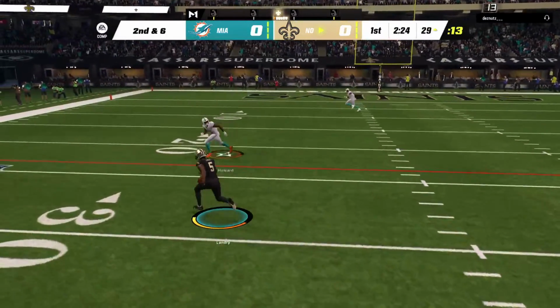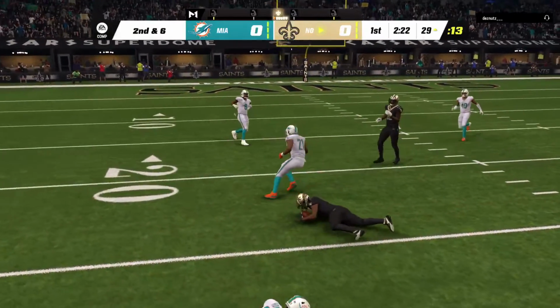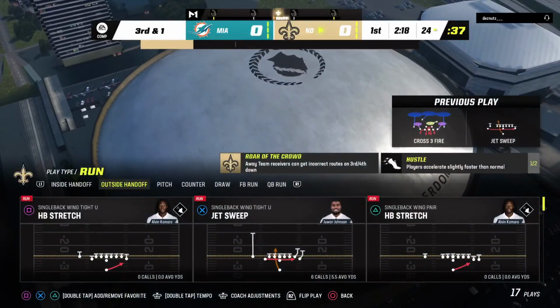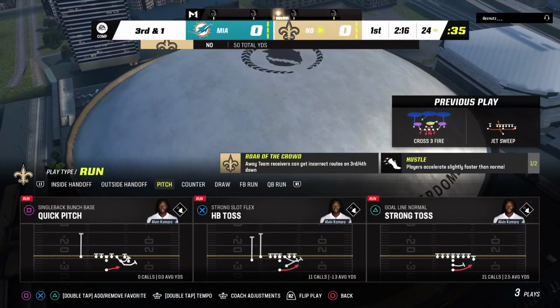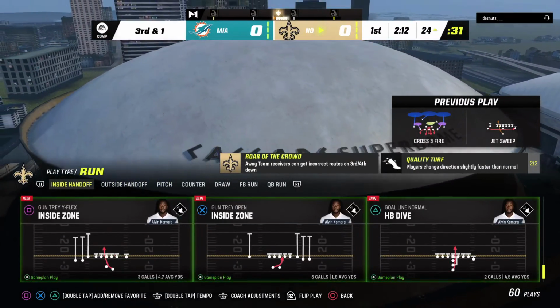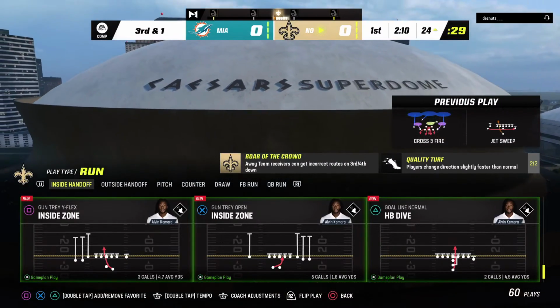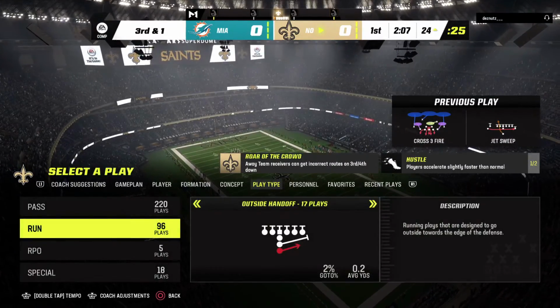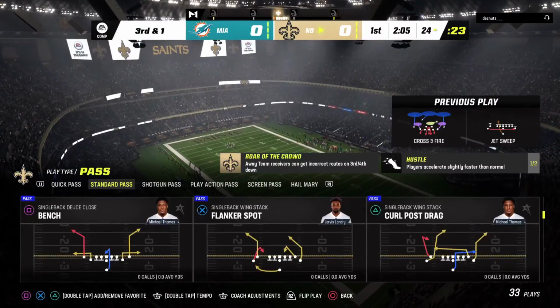Running the jet sweep, Landry. Stopped at the 24-yard line after a gain of 5. Well, I sure wouldn't be surprised if we see more of this as this game goes on, because we know they like to use their wideouts either on quick throws or on jet sweeps like what we just saw there. And to say that that one worked well, partner, that's stating the obvious.